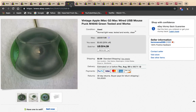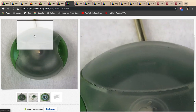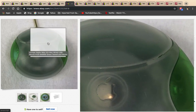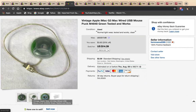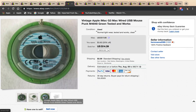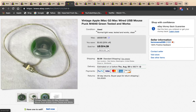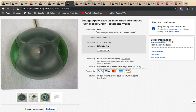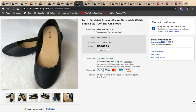Another experiment. All right, this was also one of my own. It is a vintage Apple iMac wired mouse. It's like a puck, hockey puck kind of mouse, and I've had this forever. I was cleaning out one of our rooms, and I'm like, oh my gosh, why do we still have this? So I looked it up, and sure enough, they are selling. I took a best offer of $12 and shipped it to Italy. So hopefully it gets there, but there is a need for old computer parts, apparently.